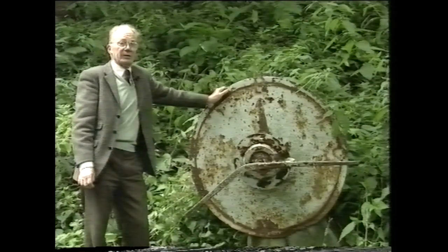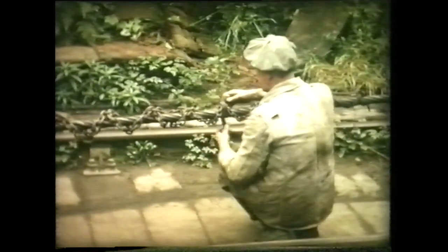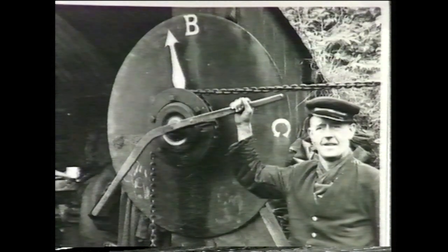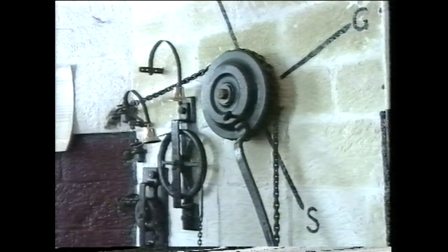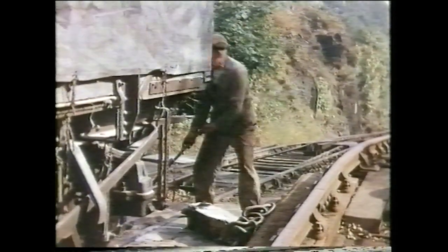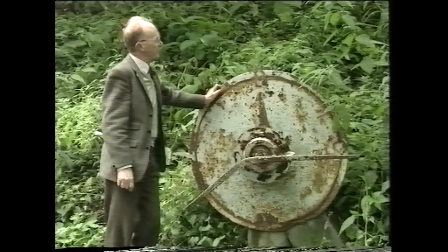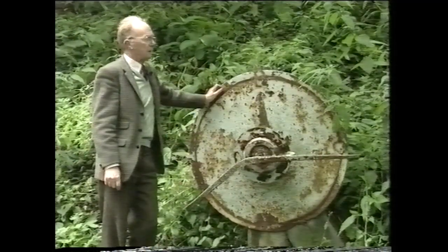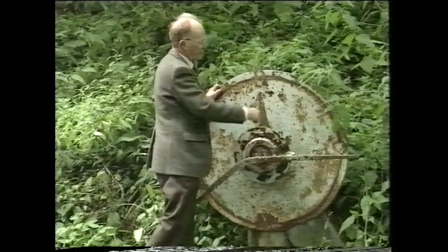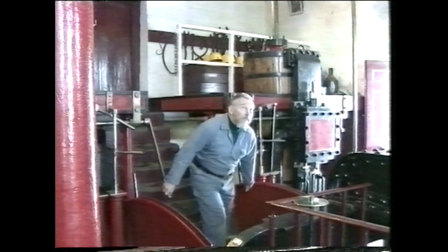When the men at the bottom had arranged a run of wagons and attached them to the rope, then this pointer would be moved round to B, and that would move the pointer in the engine house to the same position, and at the same time a bell would ring in the engine house to alert the engineman that the pointer had moved. When everything was ready at both top and bottom, then the pointer would be moved at the top to go, and that would correspondingly move this one here and alert the men here that the wagons would be moving in a few moments.